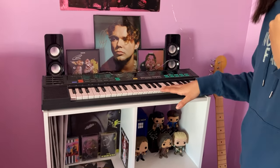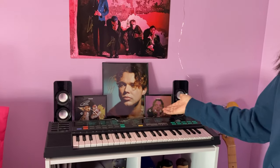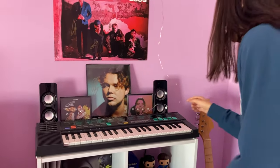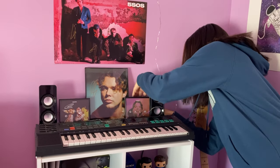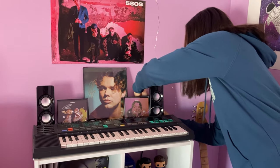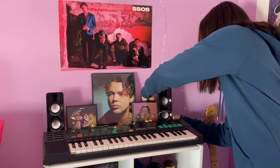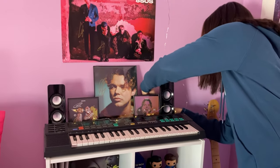This is my keyboard. This is my signed Five Sauce area. And these are for my Bluetooth speakers. And this does have lights too. I just changed these out. I don't know why I made it so hard to turn on, but that's what they look like with the lights. It looks like a shrine. But it's not. This stayed the same.